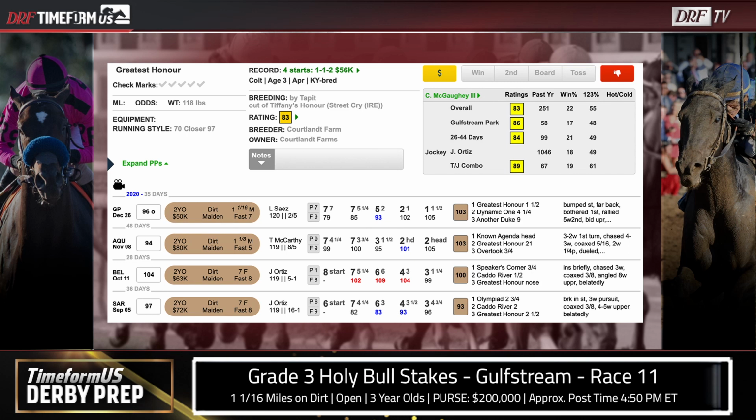And Shug McGaughey, he knows how to get horses like this in good form. So I think the fact that he's got this horse improving now, he should continue to take steps forward in subsequent starts. And I just think he makes a lot of sense in this race.